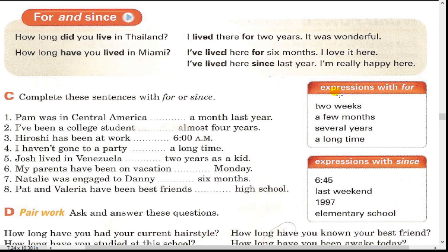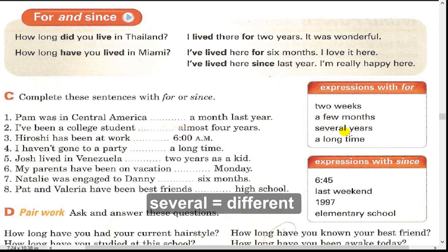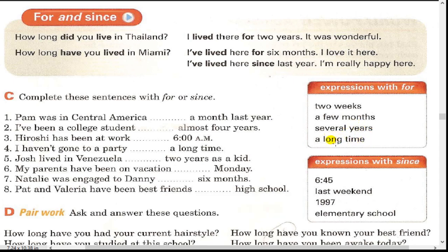So after for we have the amount of time: 2 years, 6 months. For example, 2 weeks, a few months, several years, different years, a long time, a short time. With for I don't know the beginning of time, but I know the amount of time. Okay?